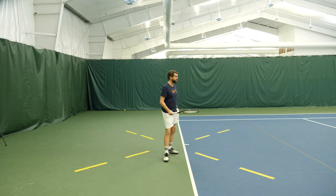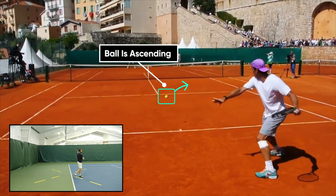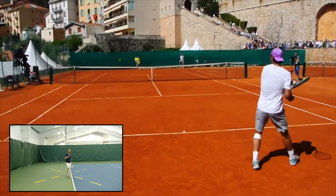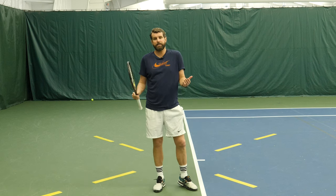You're being really aggressive. So I'm taking the ball earlier. Typically, I'm getting a shorter ball and I'm hitting it off the bounce and being more authoritative with the shot. These are the two types of shots that we see in tennis, really the only two.